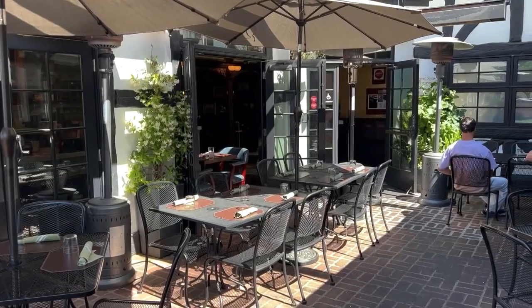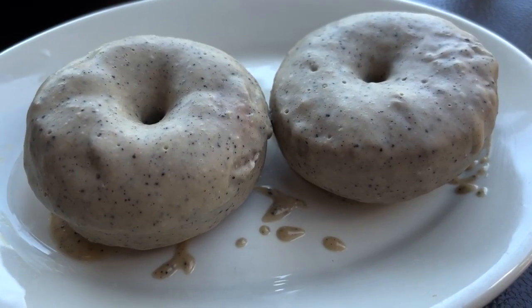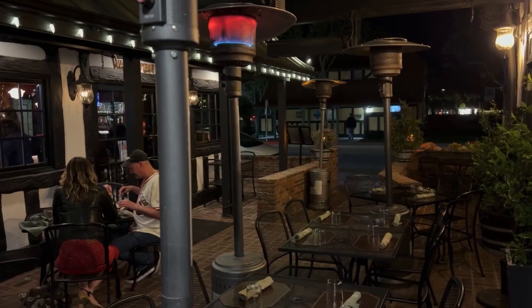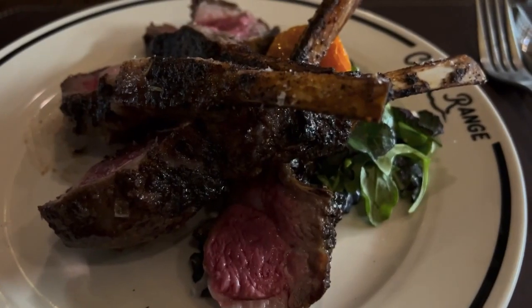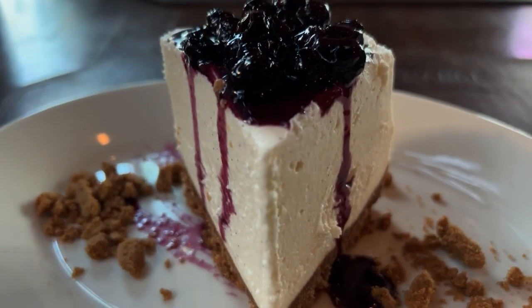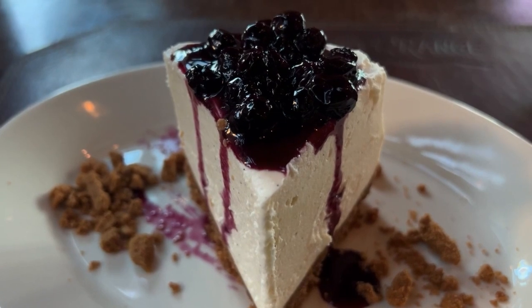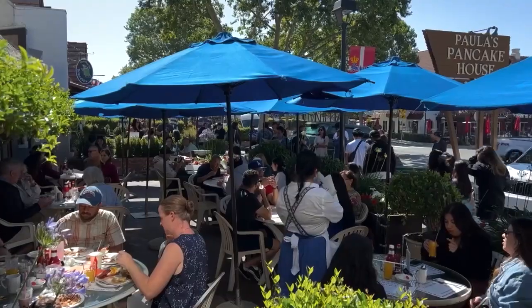If you come for breakfast, I suggest the biscuits and gravy with scrambled eggs and their brioche deep-fried donuts. If you come for dinner, I 100% suggest the 4 lamb chops that were very tender and were some of the best I've ever had. And you gotta have their vanilla bean cheesecake for dessert that's drizzled with blueberries and has some sort of cookie for a crust. Number 4 is Paula's Pancake House.